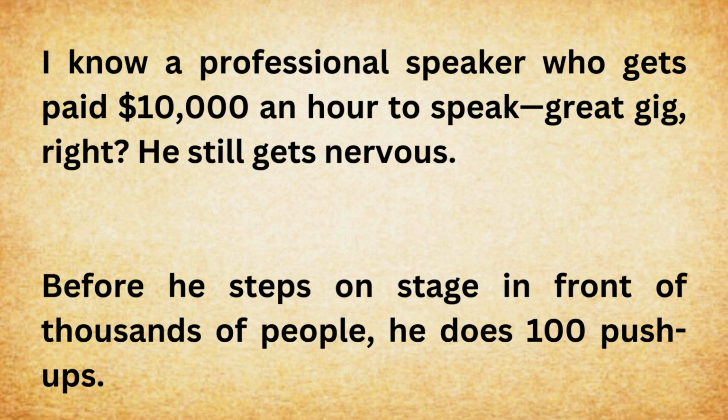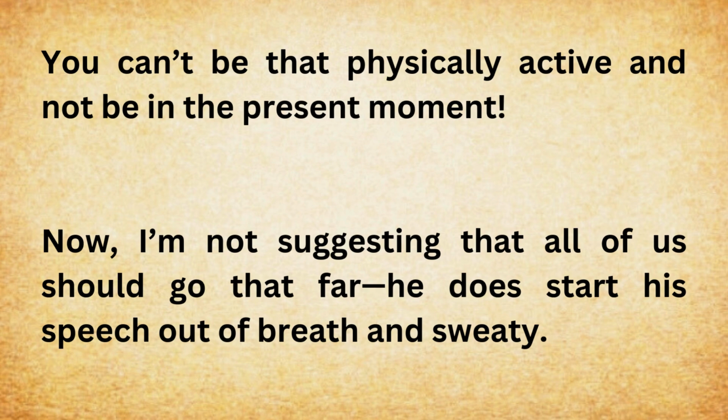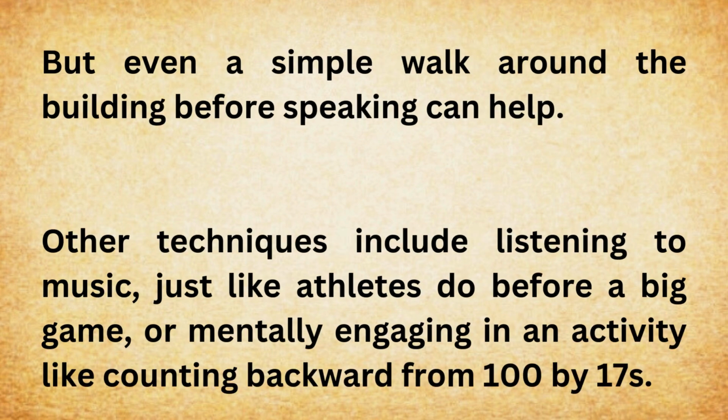I know a professional speaker who gets paid $10,000 an hour to speak. Great gig, right? He still gets nervous. Before he steps on stage in front of thousands of people, he does 100 push-ups. You can't be that physically active and not be in the present moment. Now, I'm not suggesting that all of us should go that far. He does start his speech out of breath and sweaty. But even a simple walk around the building before speaking can help.